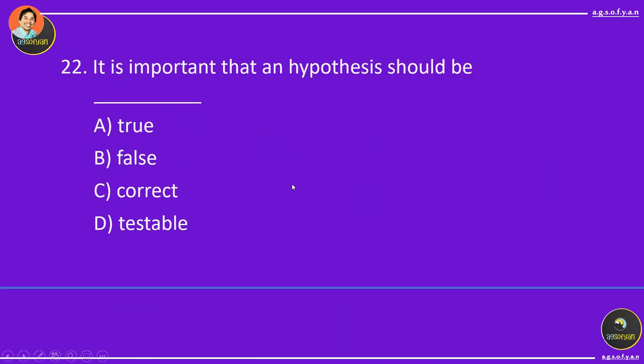It is important that an hypothesis should be, okay, should be true, maybe not, okay, should be false, no, should be correct, no. The correct answer, the hypothesis should be testable. It can be tested with experiment.